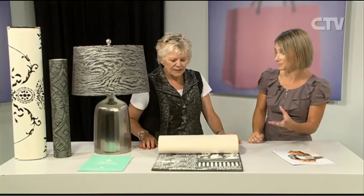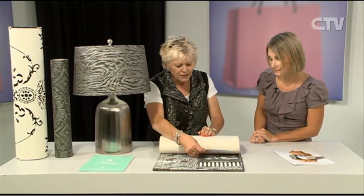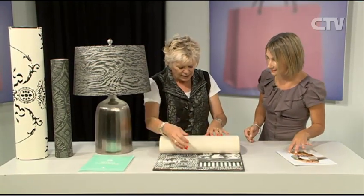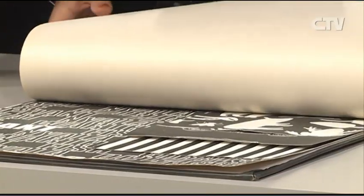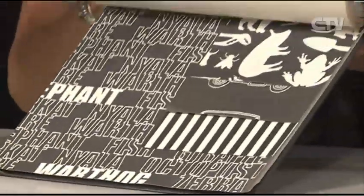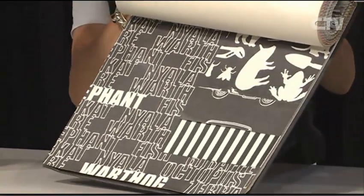Wonderful. And for some more ideas, whether to put on your wall or around your lamp, you've brought in some papers here. Yes, this is a design team book from Morris Kane. Oh, now that's beautiful, isn't it? If you put that on a different angle, we'll be able to have a lovely look. These are available in wallpapers and fabrics.